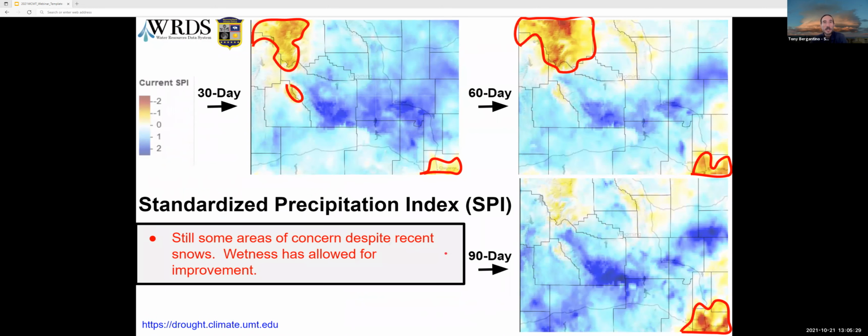This is the standardized precipitation index. Again, for those of you who might be new, the standardized precipitation index, or the SPI as it's usually called, takes precipitation totals over various time intervals, and we fit those to a normal distribution. And from that, we can figure out how far a given value is from the median or the middle value. And from that, we can calculate the probability that that total should occur. And this makes it a really useful metric for looking at drought categories, since the drought categories are based on how often a particular condition occurs.